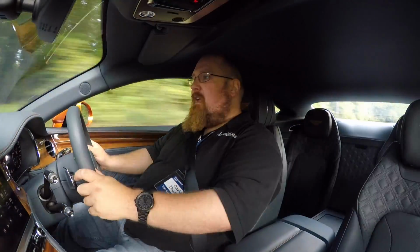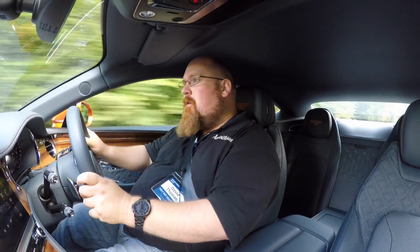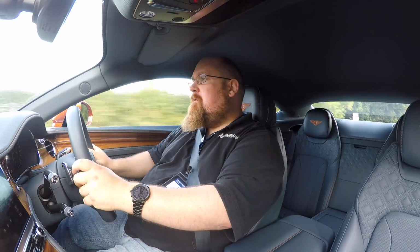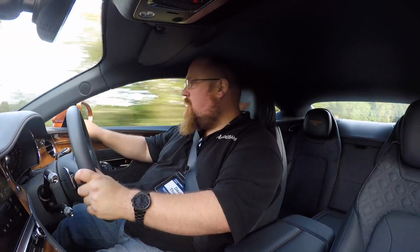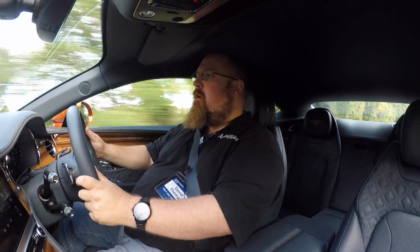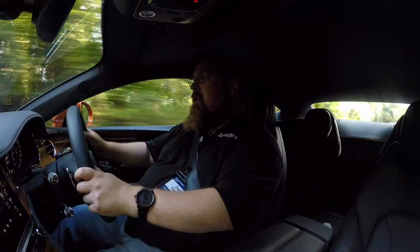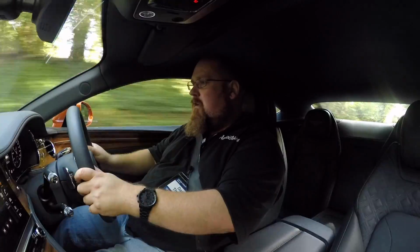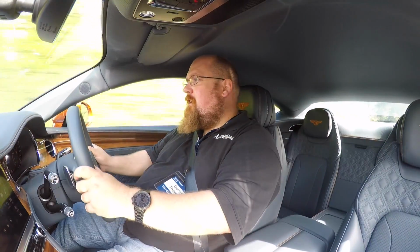Rear visibility is, well, I know I'm going into full automotive journalism mode, but rear visibility is quite a tight rear screen. Reasonably chunky A-pillars, but they're not too bad. There's a little bit of extra window in the corner. The view out the front is absolutely lovely. Oh, just giving it a little bit of a tease.